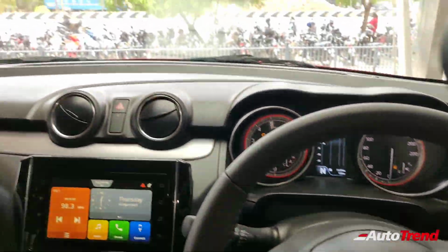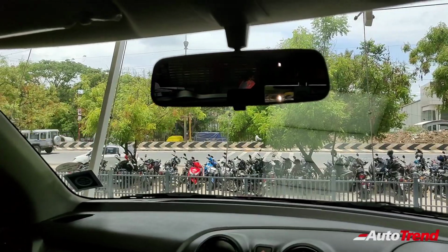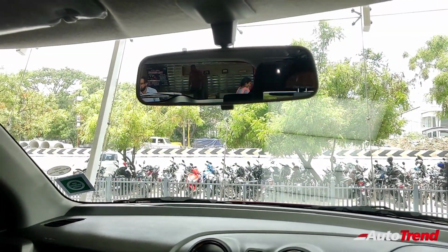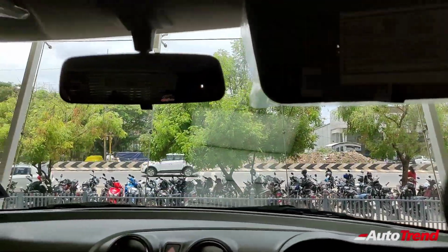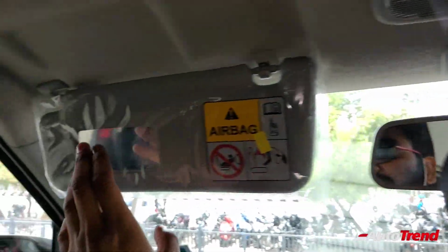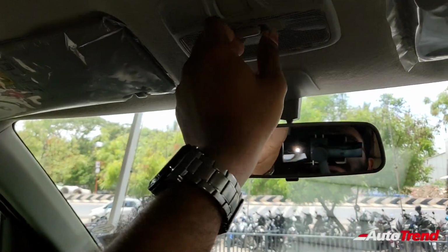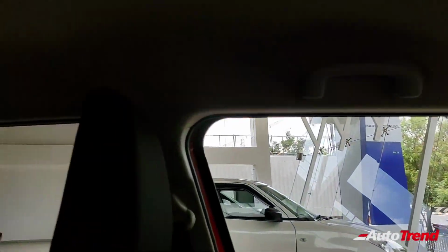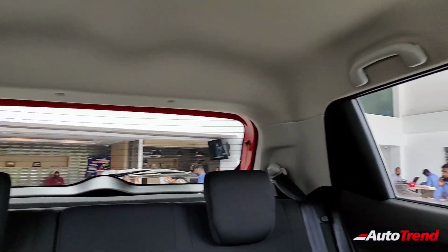Well, apart from that, the Maruti Suzuki Swift gets a day-night manual adjustable IRVM as standard from the entry-level variant itself. So that is also pretty good in terms of convenience and safety while driving at night. Coming towards the roof, the sun visors are of pretty standard quality with standard size as well, and the passenger side sun visor also gets a vanity mirror. And there is this regular interior cabin light, which is yellow in color. However, there is no dome light for the rear seat passengers, which is quite a missing point, but still it is completely fine.